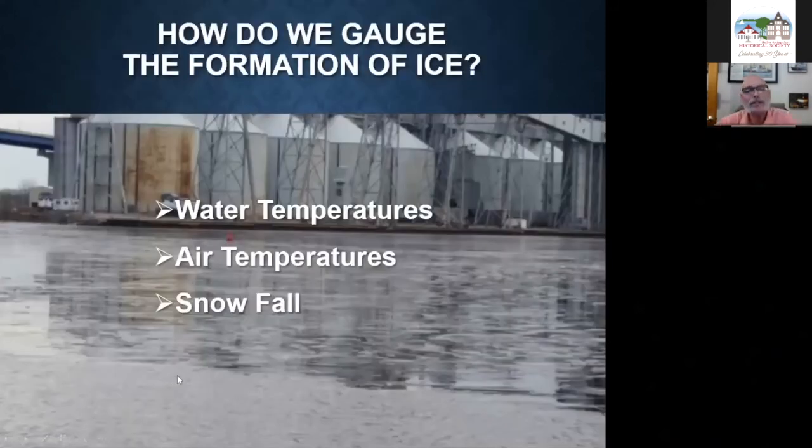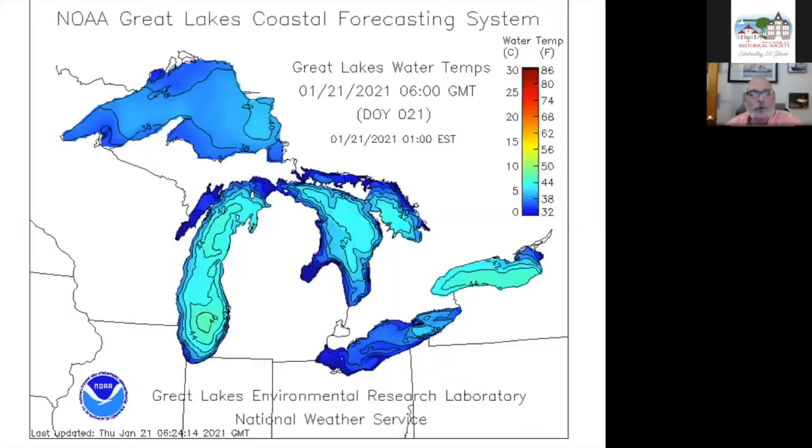So how do we gauge the formation of ice? Three components: water temperature, air temperature, and snowfall. First of all, water temperature. So for the Western Great Lakes, Lake Superior is our primary mover. Most of our weather is originated or is driven by what's happening with Lake Superior. 38 degrees seems to be the trigger for ice.